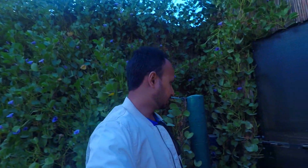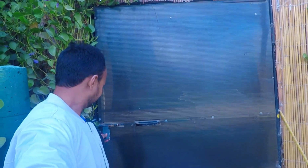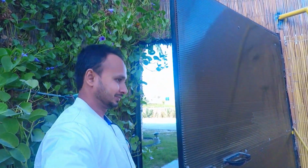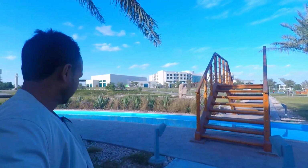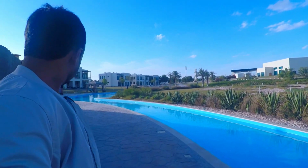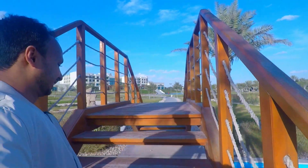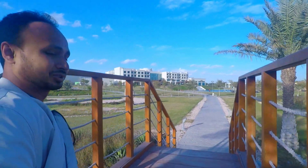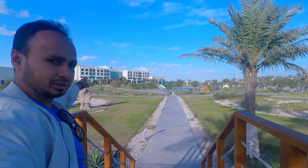This is the view of our villa from the corner of the backyard. We see a door as well. Let's see what's behind this door. Wow, that's nice. And there is a sort of lazy river flowing here. And there's a small, cute wooden bridge. Let's look into the view from this wooden bridge. The building we see is the main building of this resort.